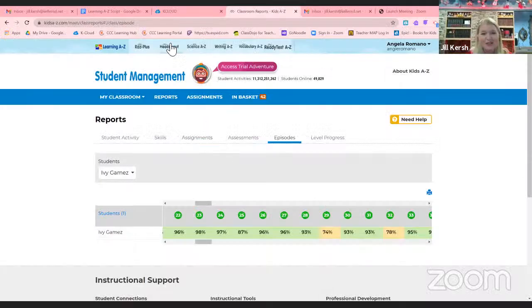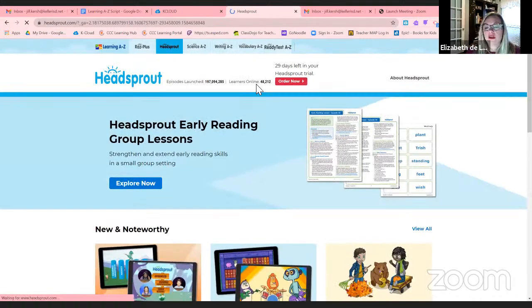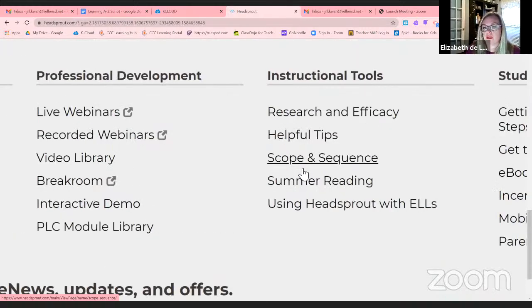All right, should be able to see it now. So if I go into the Headsprout tab, that's where we'll be able to find it, right, Elizabeth? Yeah, that's the easiest place. Most logical, I think, too. I think so too, yeah. And so if you want to go ahead and scroll to the bottom there. Previously, we looked at the NWEA alignments, the great screenshot that Ellie had shown earlier, but on Headsprout here, you're going to see all the different pieces that are listed out specific to Headsprout, and that scope and sequence is listed there.